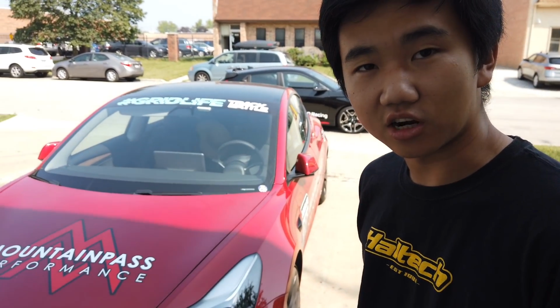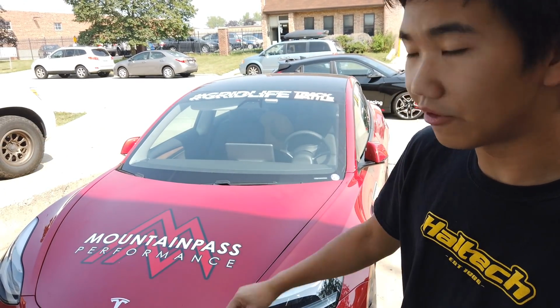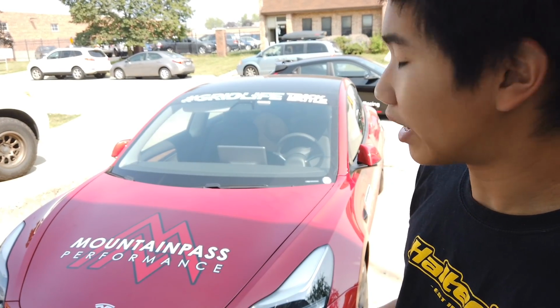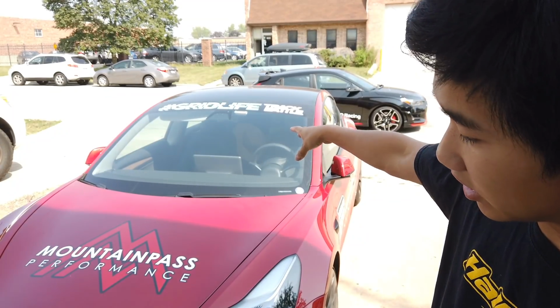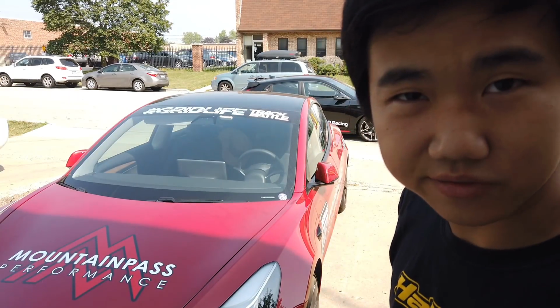We are taking the race cars straight to the track. Everything we need is loaded up and it's quite packed, but this thing's got a lot of room, as you'll see. All the tires are fitted in the back seat area. We got tools in the back, a jack, all the charging stuff, and our luggage in the front. So basically it is very self-sufficient.